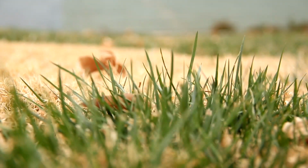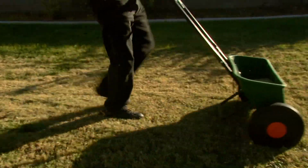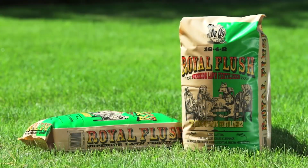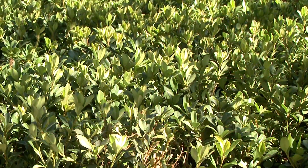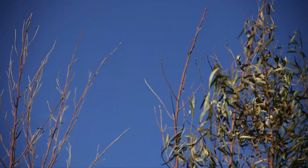Most fescue lawns are made dormant by extremely cold weather. Those that have not recovered by mid-March should be thoroughly raked to remove dead thatch and then fed with a good lawn fertilizer like our Dr. Q's Royal Flush. Shrubs and trees damaged by freezing should have the damaged leaves trimmed off back to the green leaves or stems.